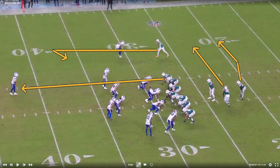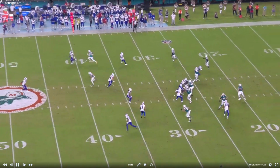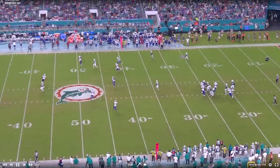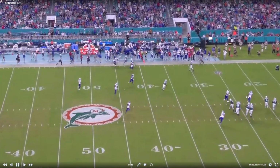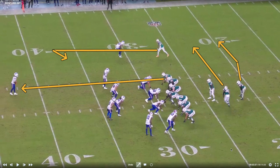Two plays later, with the score knotted up at 7, everyone just does their job, and really, this is an unforced error by Tua. He has a great pocket, but he sails the throw, and it's intercepted by Christian Benford. There's nothing special to this play, and being first down, I don't know why Tua made this throw.